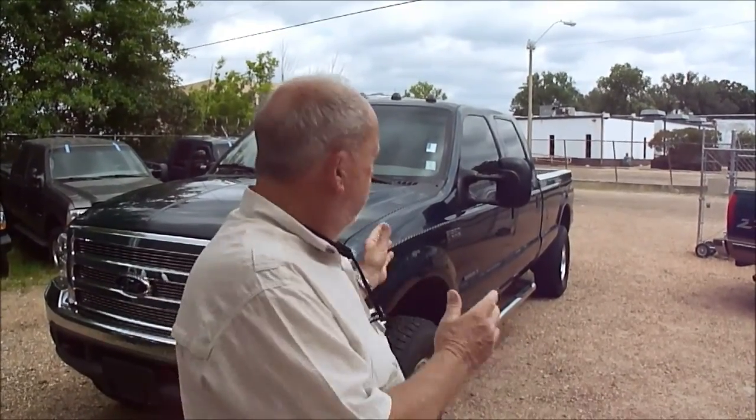But I guess probably the best thing if someone's going to do with it is take it to a work site and work it. These 7.3s routinely get hundreds of thousands of miles. So if you're needing a heavy-duty work truck like this on a farm or a ranch or the work site, this is it right here.